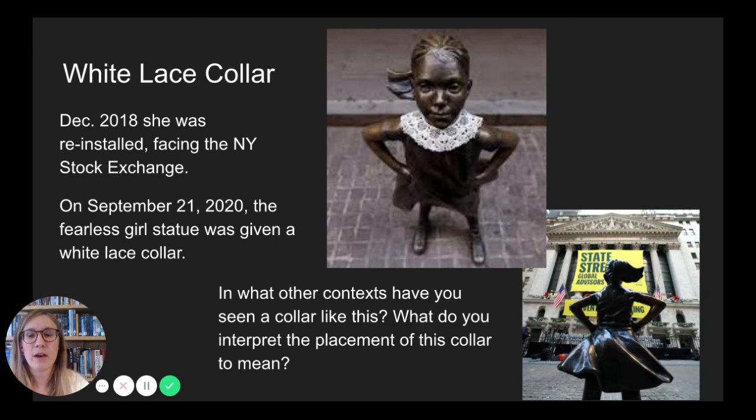All right, and now we come to our final piece. This is a lace collar that was installed just yesterday onto the Fearless Girl statue. Side note, she is now facing the New York Stock Exchange. She is no longer facing the bull. In December of 2018, she was moved and faces the stock exchange. So yesterday, she was given this collar.